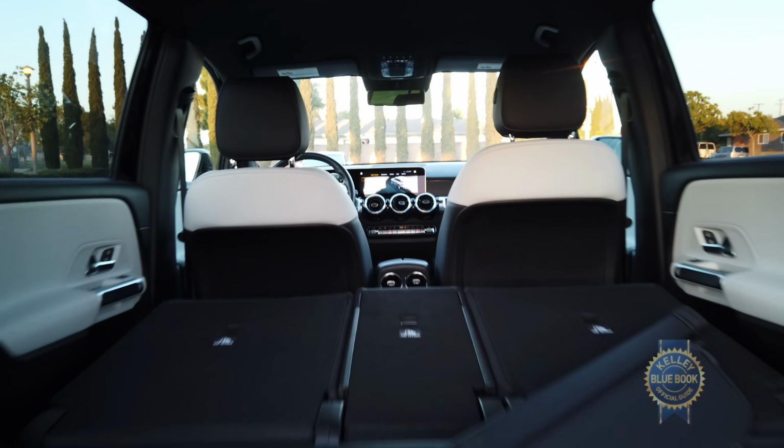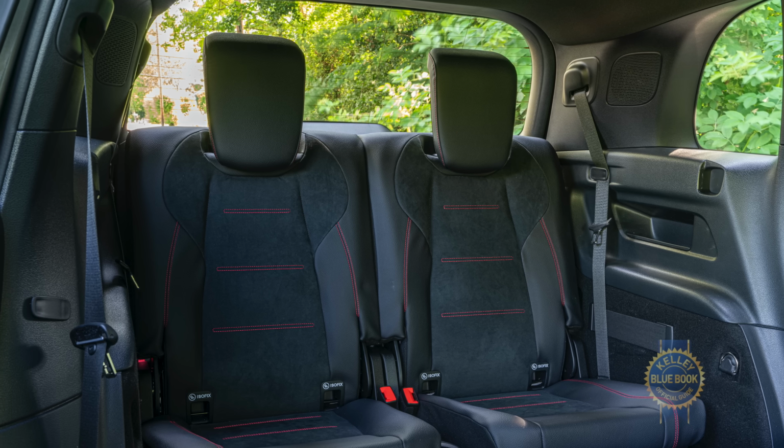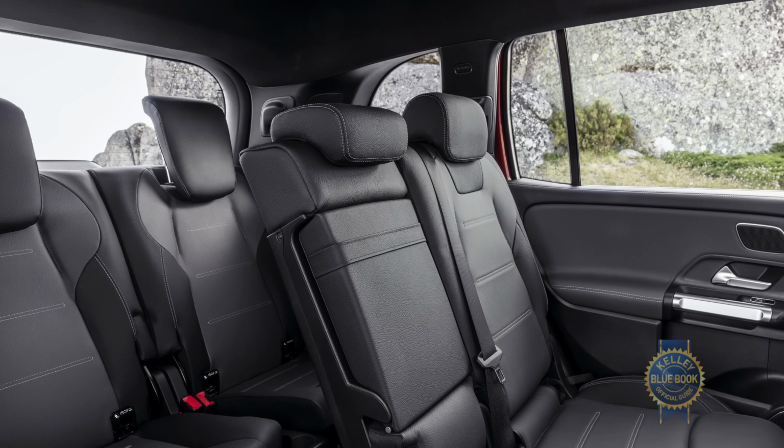That's right, did you forget there's a third row in this thing? Our car doesn't have the third row, but based on the available space, it cannot be adult-worthy. In fact, Mercedes suggests third row occupants be 5'6" or less, but for occasional kid hauling, a couple extra seats is awesome.